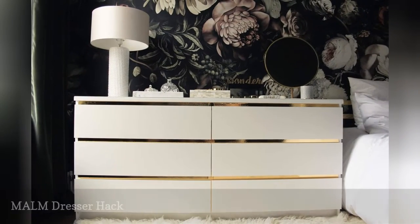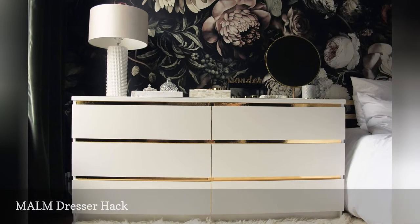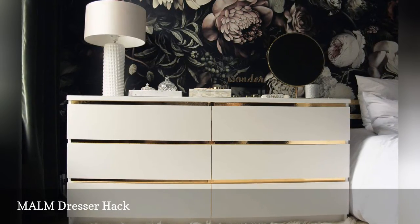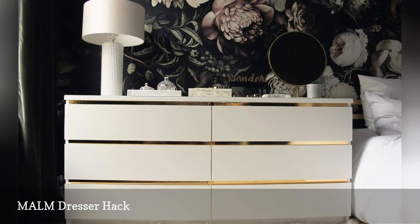Spice up an IKEA MALM dresser with this golden idea by Nadia at Preciously Me. The Parisian blogger gave the plain chest of drawers the glam treatment with gold contact paper.